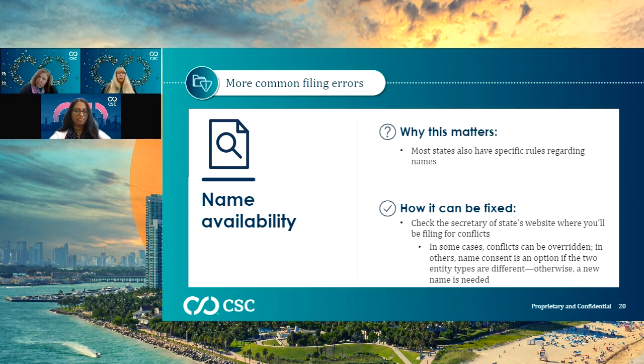Ruth, do you have anything to add? Yeah, so that's interesting about the plural because Delaware does allow that. So if you add an S to the name, it makes a difference. But the same with "the" and "of", those do not make a difference. Punctuation does not make a difference. Spacing does not make a difference. And we do allow consent if it's two different entity types. So a corporation can give consent to an LLC, but a stock corporation cannot give consent to a nonprofit corporation because at the end of the day, they're both corporations.